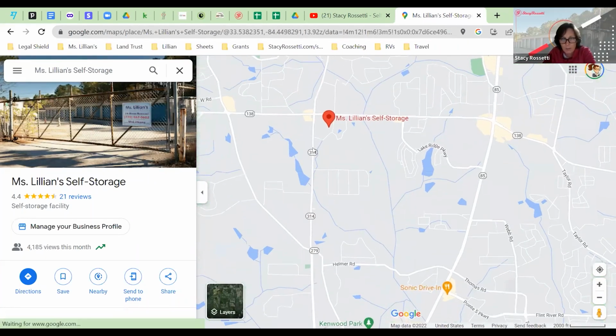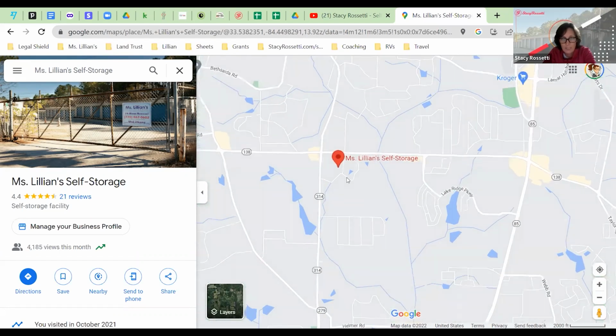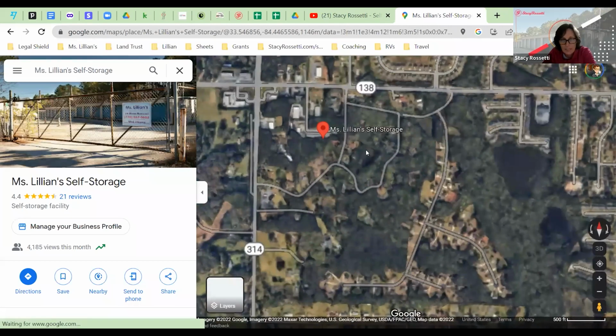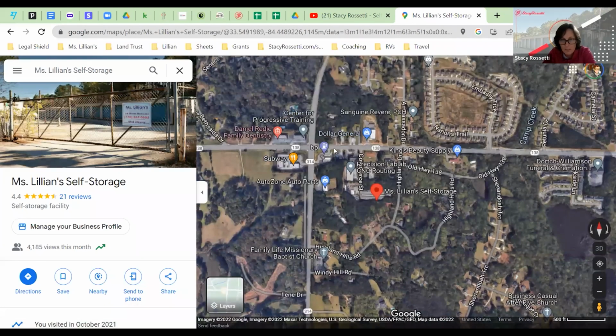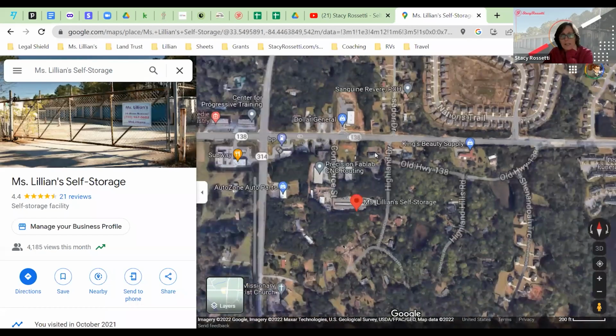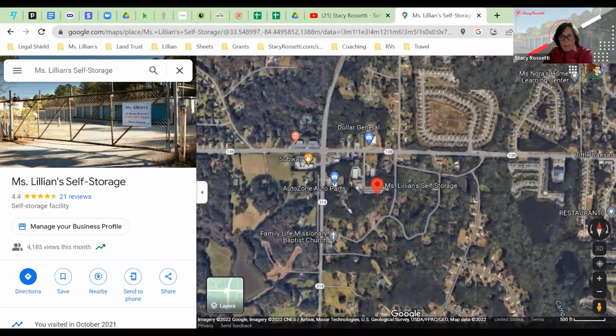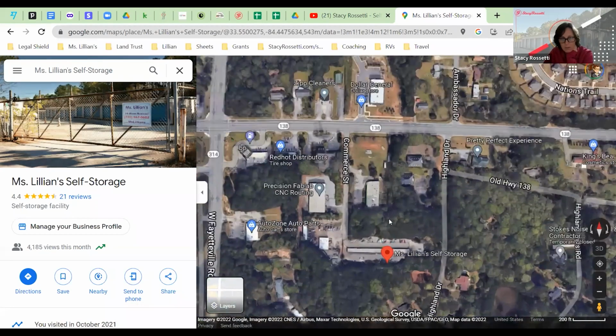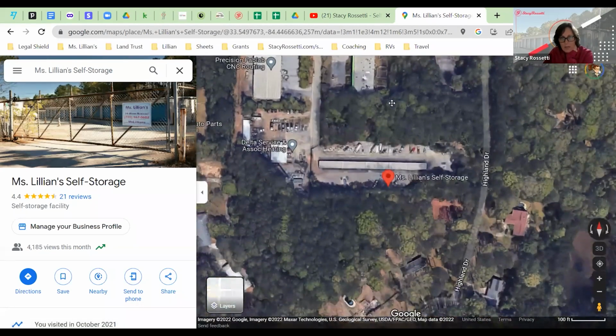So we drove all the way up to 314. Let me see here. Let's go over to the overview. This is not a major road, but it's a pretty busy road. And 314 is actually pretty busy, so it's a really good location. As you can see, it's not quite on the main road. It's off this road here. So you come down Commerce, and this is what it looks like.